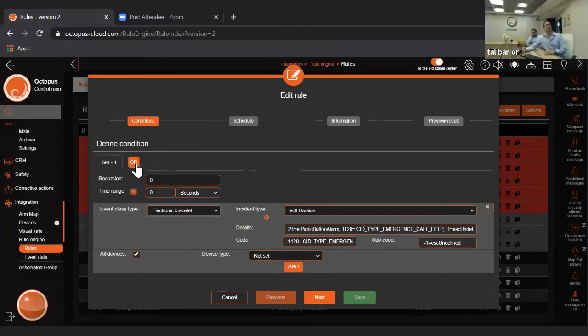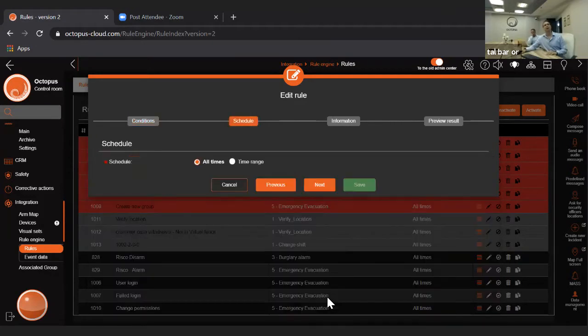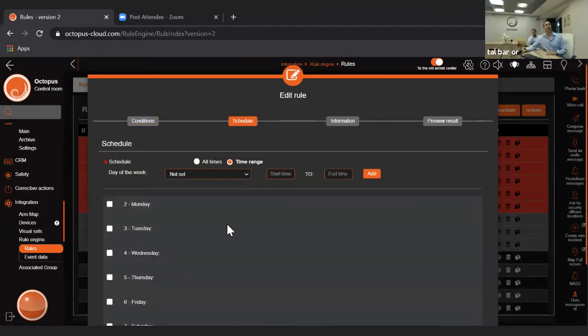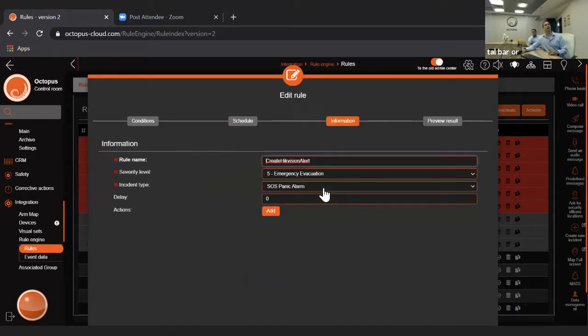You can define "or" and recursions, meaning only if there are several alarms coming at the same time, only then do you create an incident. You can define it per device, per group, per building, all devices. You can define time ranges if you want to have different event scenarios on the weekend and different scenarios on the weekdays. And at the end, once you define the scenario, you can define the actions and the incident that will be opened as a result of the alarm being triggered.